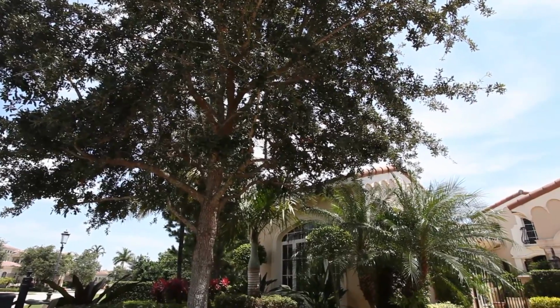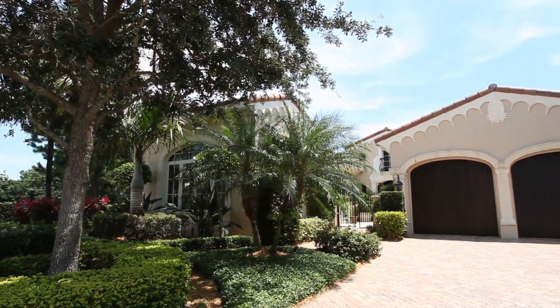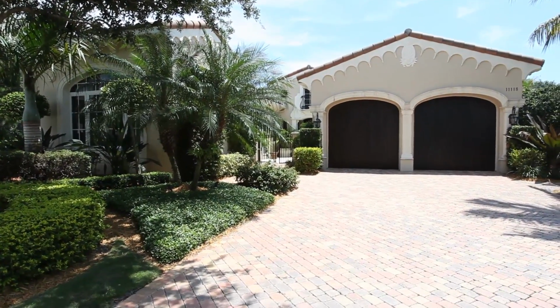Enjoy the Florida lifestyle in this exceptional home that includes 4 bedrooms, 4 2/2 bathrooms, as well as a 2-car garage.